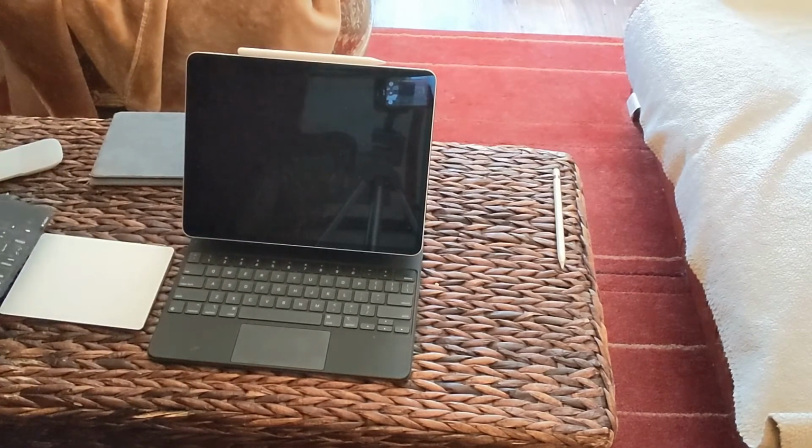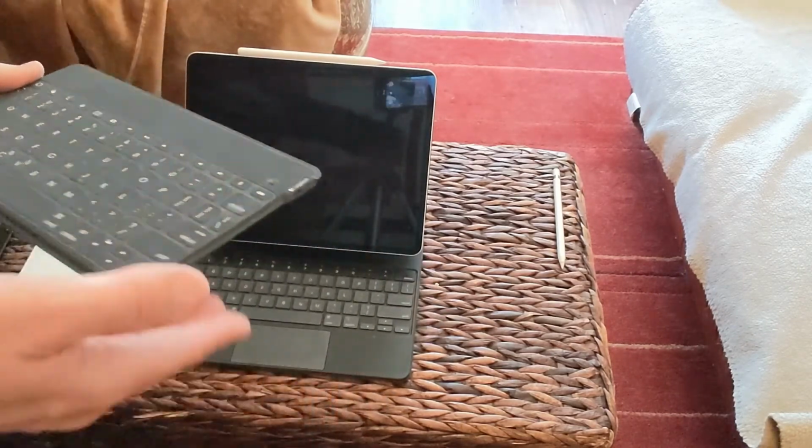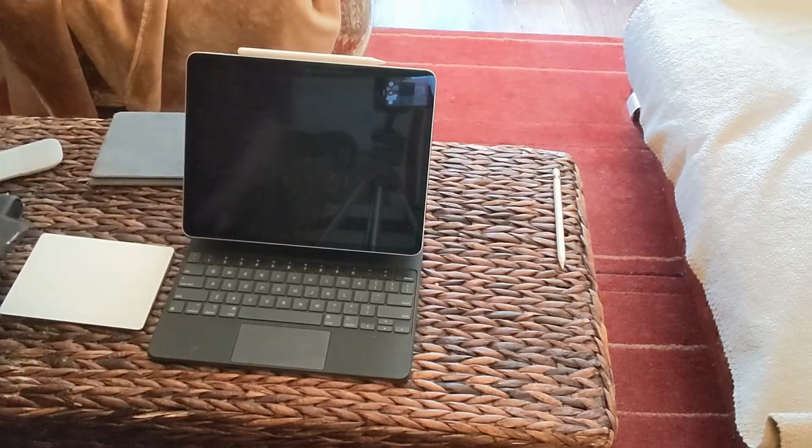And anyway, that's that keyboard. And it works with the iPad. It's Bluetooth. Connects right in. I could sit back and I could use it. So I just wanted to show off that.